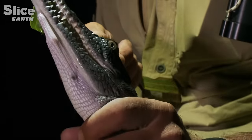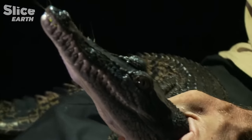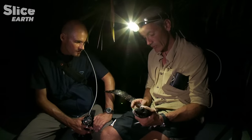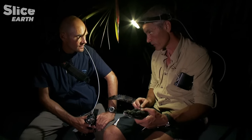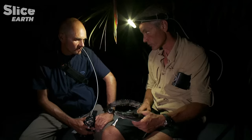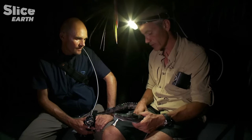You like my little leaf, huh? Look. The crocodile is an indicator of the health of a region. When man enters a region, it's the first animal to suffer. It's very sensitive to modifications of the ecosystem. So either they leave, move off, or they're driven out.